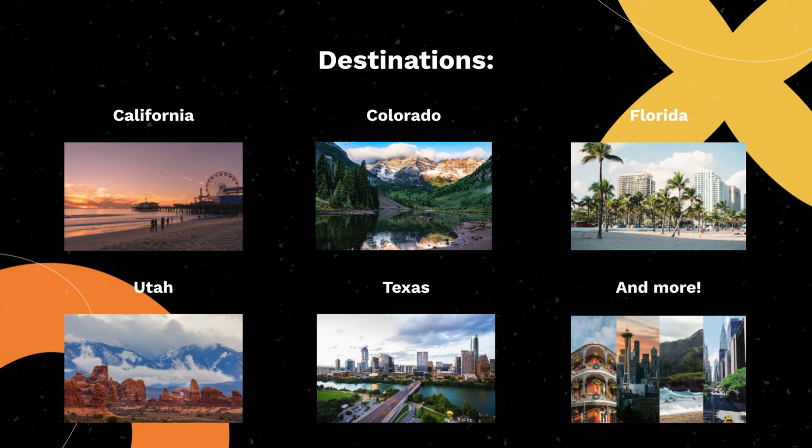And now let's talk about the destinations that are available for you. Some of these may already be known, but of course, we have California, Colorado, Florida, Utah, Texas, and many more. One thing that is important for you to consider is, even though you may have already made up your mind about a specific state, be open to different ones, because sometimes we offer great opportunities in states that you may never have thought of, but that are definitely worth considering. So this is a piece of advice for you to be open whenever you're applying.